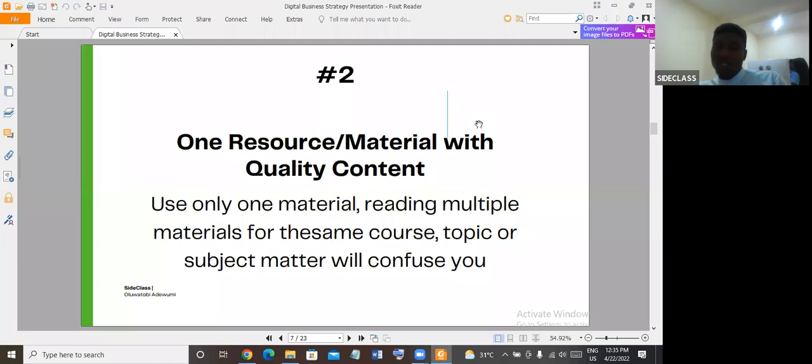Especially when you have very, very little time before the examination. You have 2 weeks, 3 weeks, 4 weeks, 5 weeks to examination. That's not the time to start carrying three different materials to read just one topic. You're going to end up getting confused. Combining resources to prepare for examination or to study is not bad on its own. It's a very good idea. I use plenty of resources, textbooks, slides, online resources and all to study. But when you have limited time to your examination, please and please pick only one material.